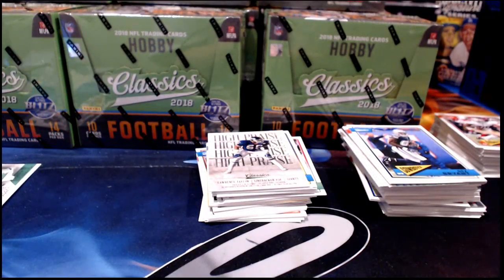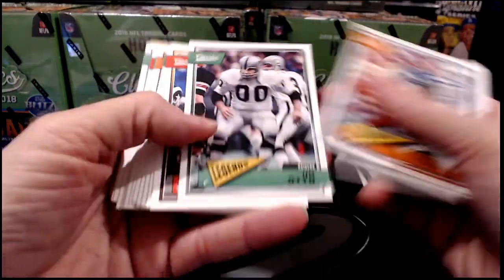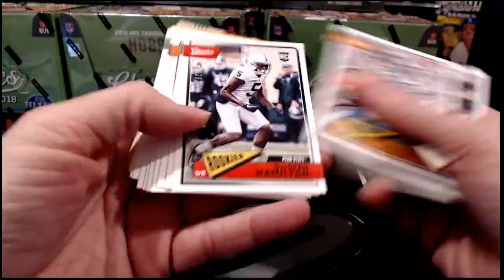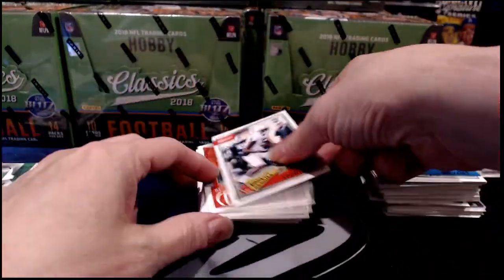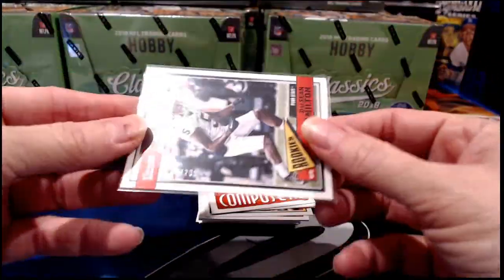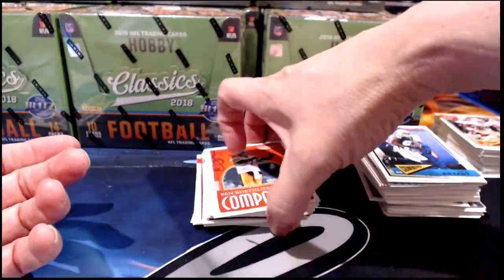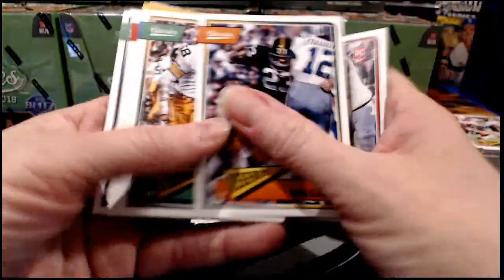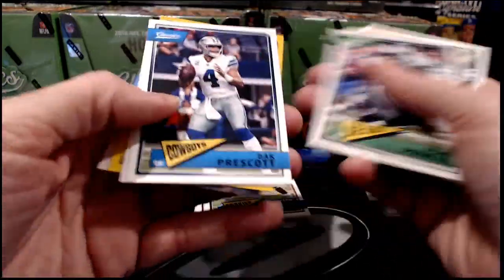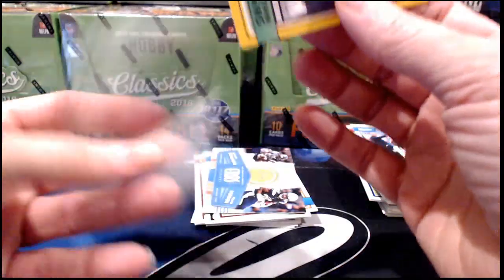Another thing to note here, there's a lot of numbered stuff in here. I'm going to try to catch it all as we go through, but occasionally one might slide right past me. If it does, feel free to call it out in chat. I would ask that you try to remember the team or the player name if you see it, just because it'll help me find it in the stack. Chat does have a little bit of a delay between the time you type it in and the time that I see it.